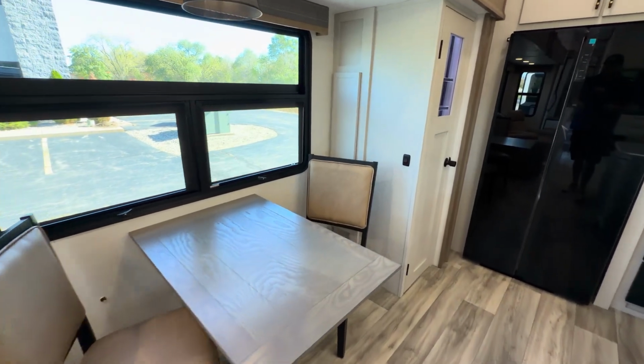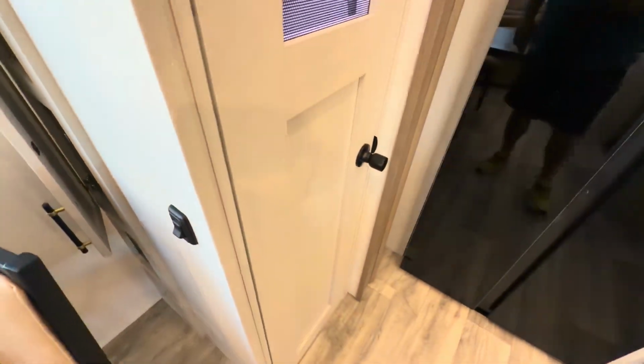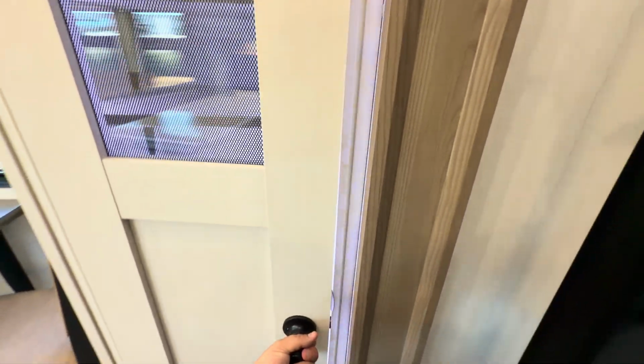You're having a good time. A little bit of extra storage right back here as well. Just let me pop that open. Give you a little view of what that's looking like, of course, with some outlets. What do you guys think about the backlight in here? I think that's pretty darn cool looking.